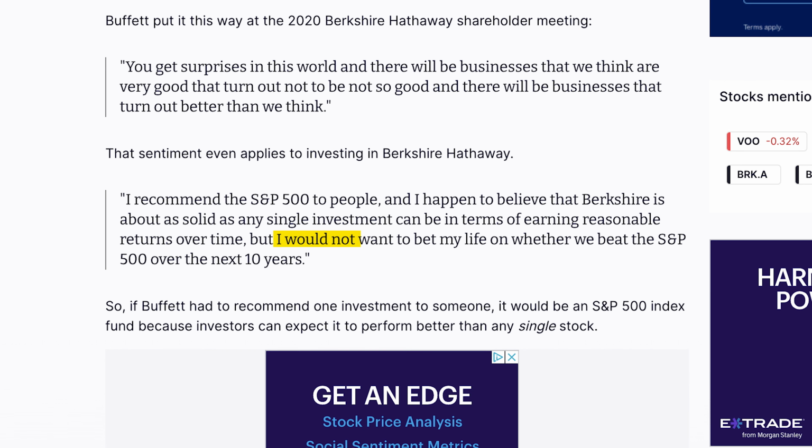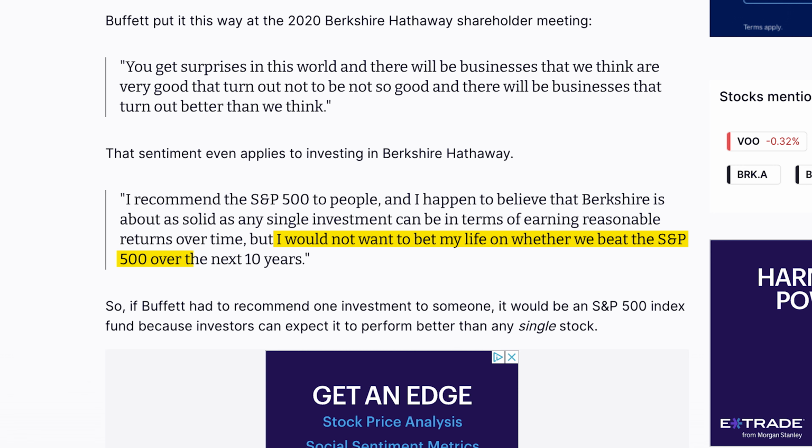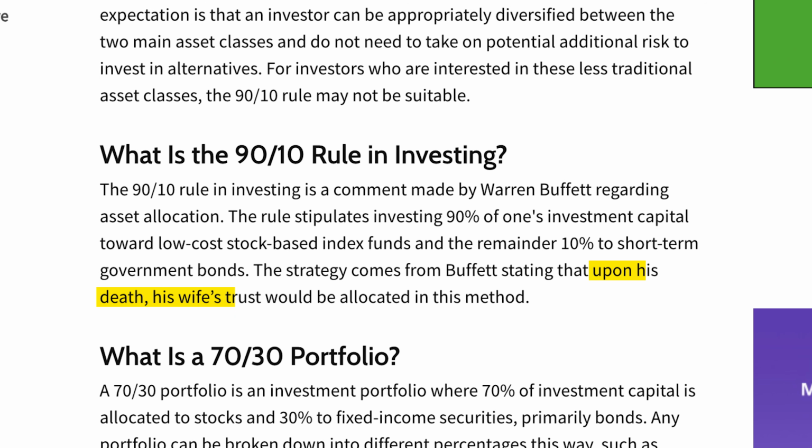Buffett is so determined on this recommendation for people that he even states he would not want to bet his life on even his own Berkshire Hathaway to beat the S&P 500 over the next 10 years. And going further, he even told the public that this two-fund portfolio strategy will be taking place upon his death.